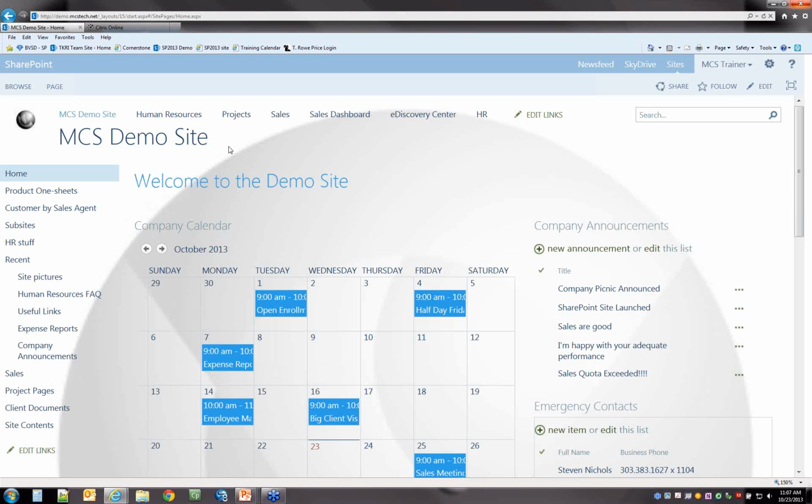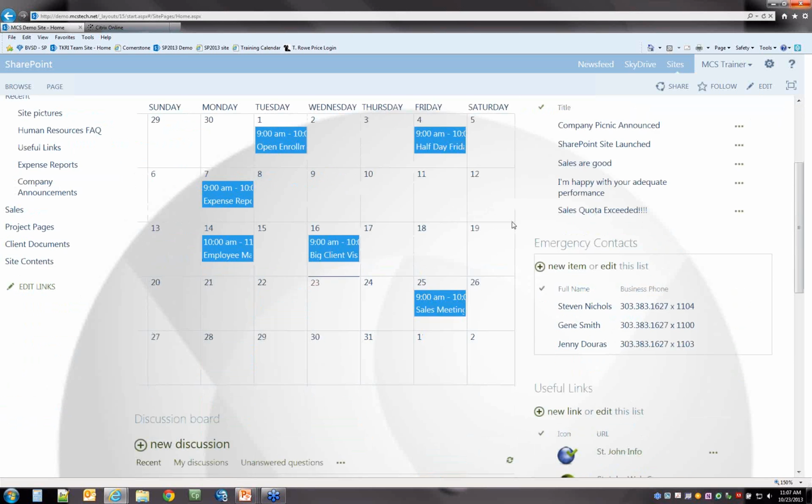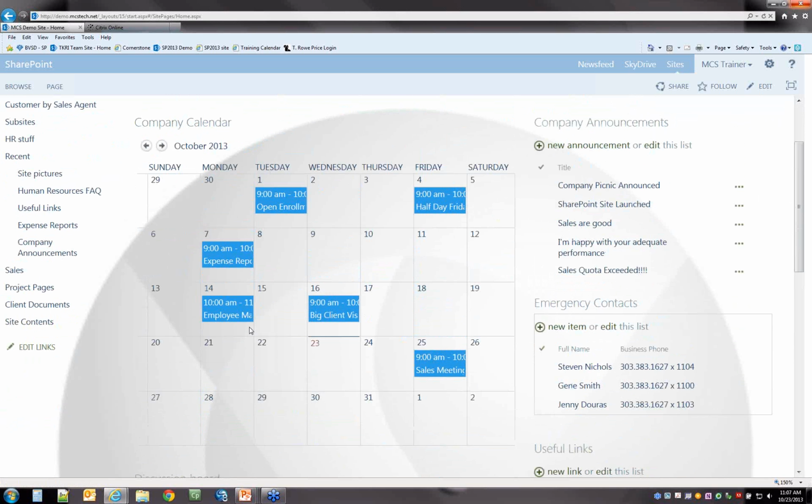So this is an example of a home page. You'll notice a couple of elements to it. As Jenny said, there are links at the top for all the different sites that are involved in the SharePoint site. I also have links on the side with some useful information. Really, every site is going to be customized. For some people, a human resources page or a project page might not be very useful, so we'll customize exactly the content that's going to be pertinent for your users. For this company, a calendar is very important, so it's taking up a lot of the real estate of this home page. You can see different events on it.